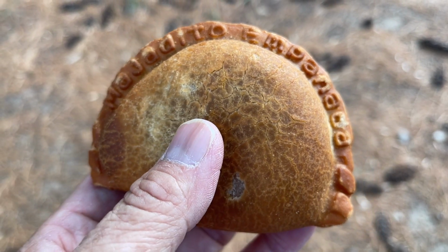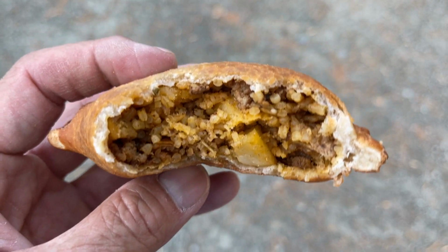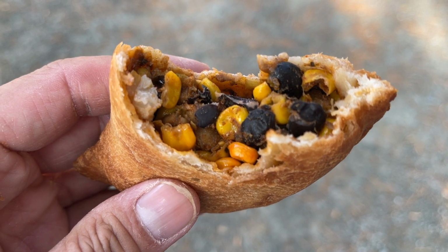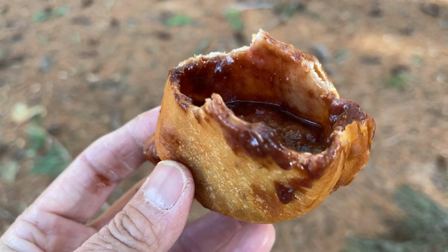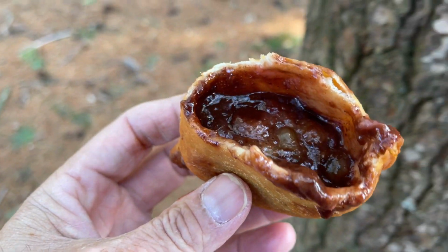Today I'm showcasing empanadas. They're hand pies that are popular and commonly enjoyed across Latin America. Filled with meat, vegetables, and even fruit, empanadas are eaten as a snack or as a meal. No time is a bad time for empanadas, so I'm going to a shop dedicated to them. Join me on an empanada food adventure.